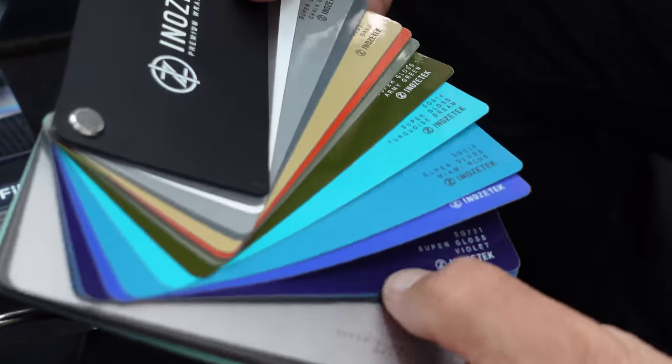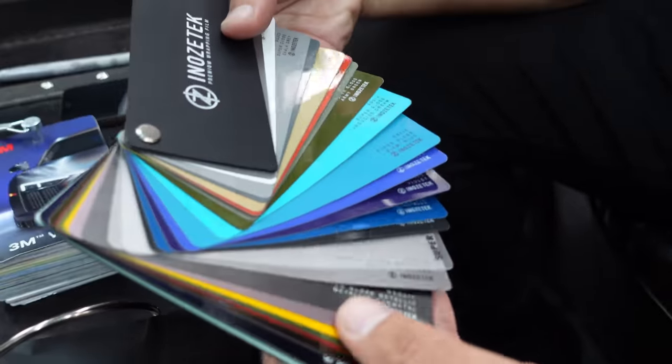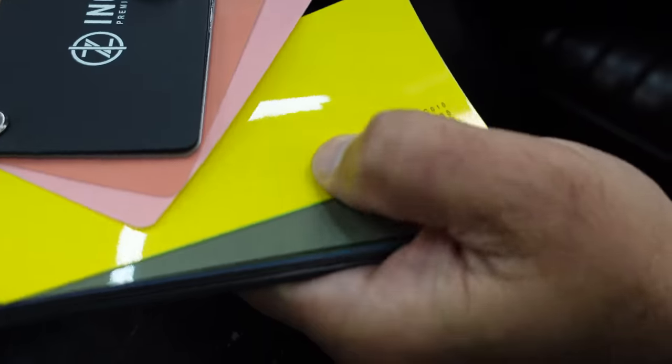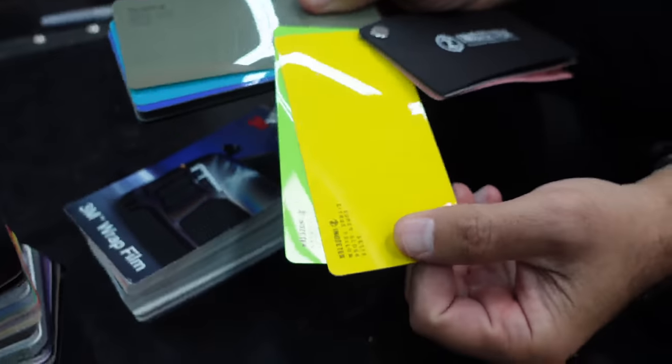Whoa. They went for some really unique and OEM looking colors. Some of the best colors they picked, like that's a Porsche blue. That looks like a Porsche blue to me. Dope. Super gloss yellow, definitely not your thing. No. But check out how these two colors mesh really well together. This is like an 80s dream for a smaller car.